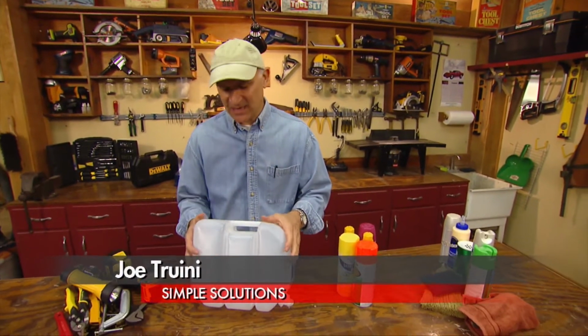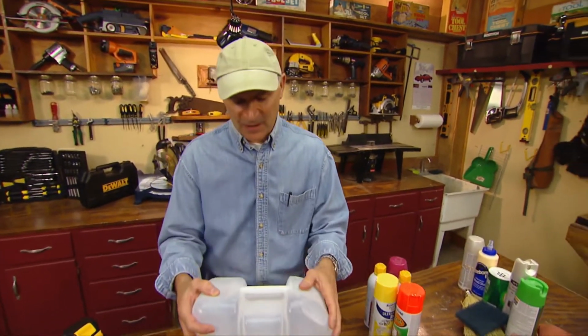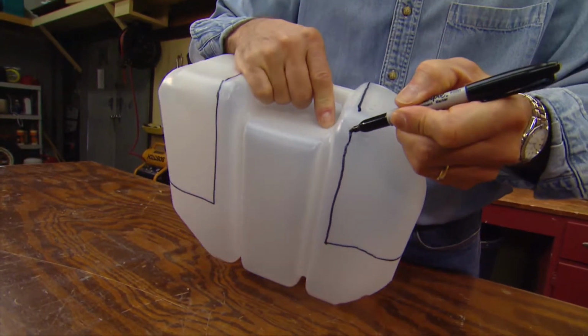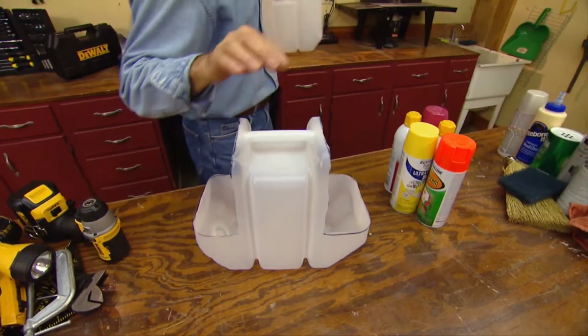We all know the importance of recycling, but another option is to repurpose an item for another use. In this case, I have a 2.5-gallon plastic water jug that I'm going to convert into a tool caddy. I started with a black marker, I drew an outline around the ends of the jug, and then with a sharp utility knife, I cut out the ends. What you end up with is a tray that looks like that.